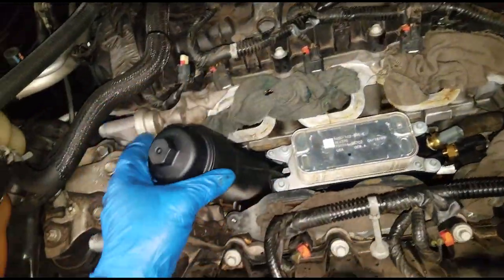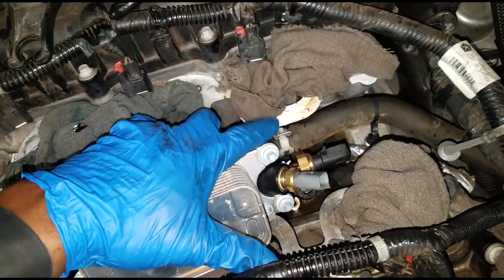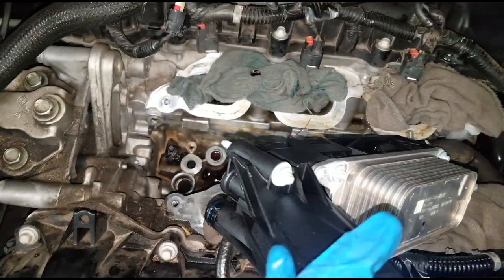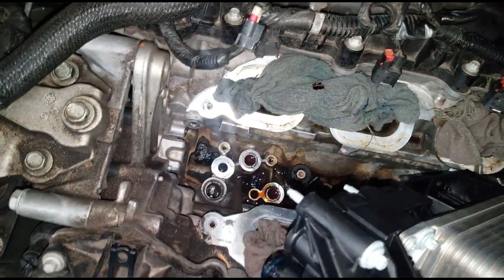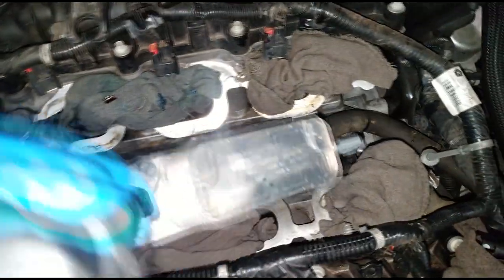Alright guys, we're at the last stages of installation. What I tend to do first is install the coolant hose, okay? Because once you get the coolant hose installed and the clamp on, everything else should fall right into place. Now let me give you a quick tip on what I do. Of course, after you clean the inside area up, I tend to put a little lube right around this O-ring here, so it will slide on fairly easy, okay?